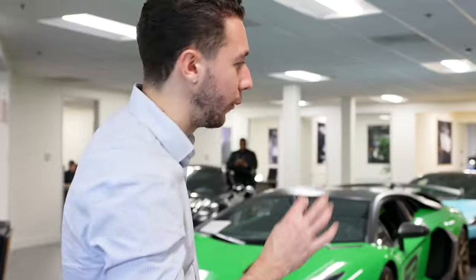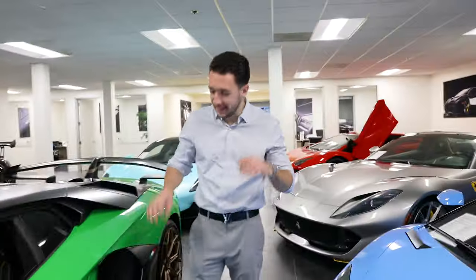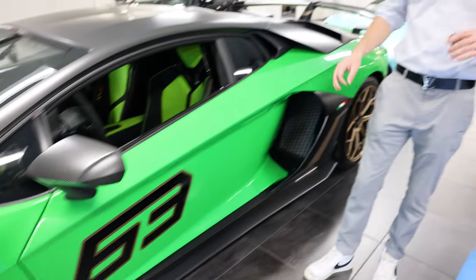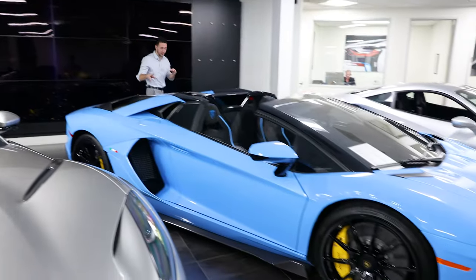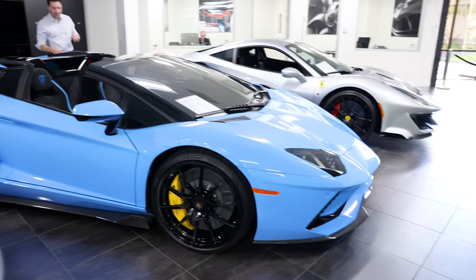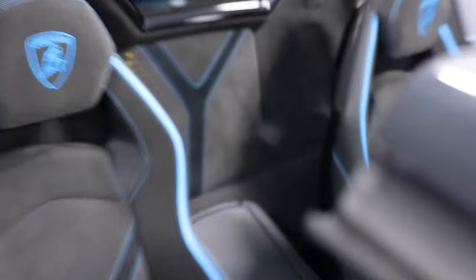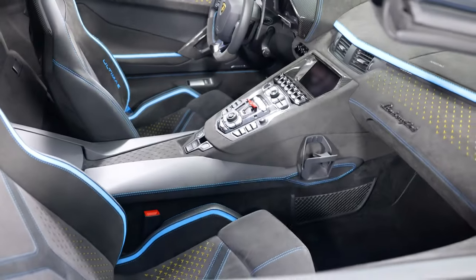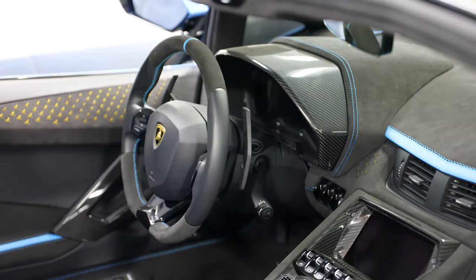Quick showroom walk around. Folks, have a look at the variety of this showroom. This green on green SVJ with bronze wheels is definitely one of the highlights here. And my second favorite, folks, this blue Cephas Lamborghini Aventador Ultima. Oh, come here. Look at these yellow little triangle accents. This is the best spec. Perfect complement. These little triangle pieces are like a yellow gold color. Yeah, this is a 10 out of 10 spec.